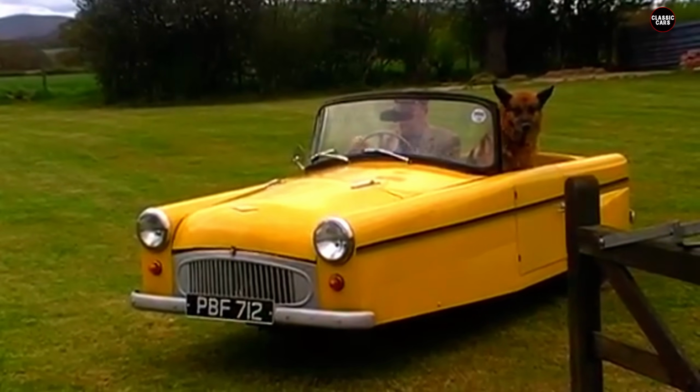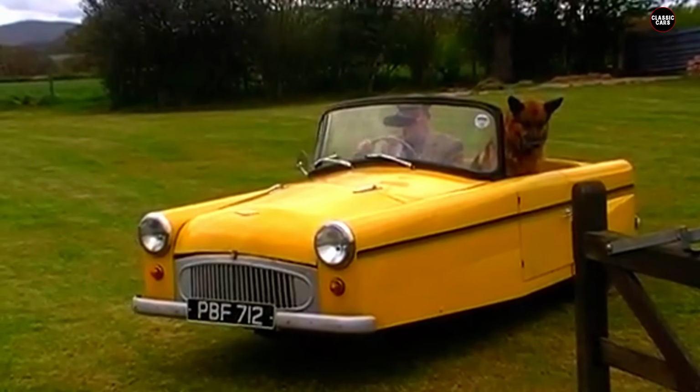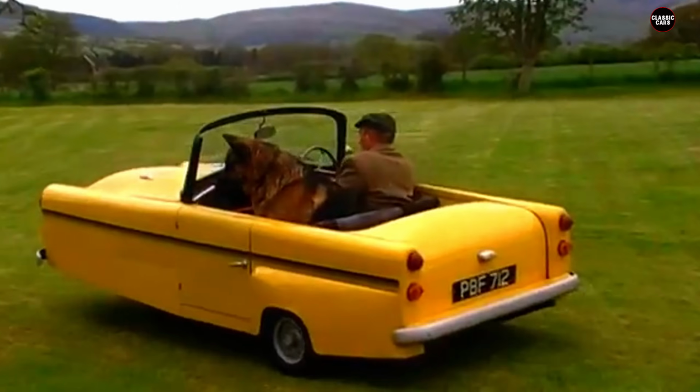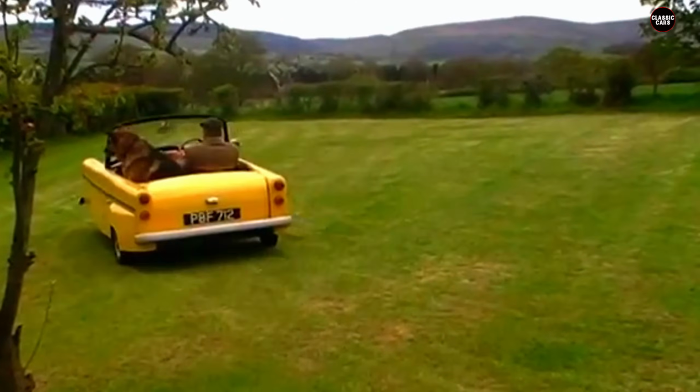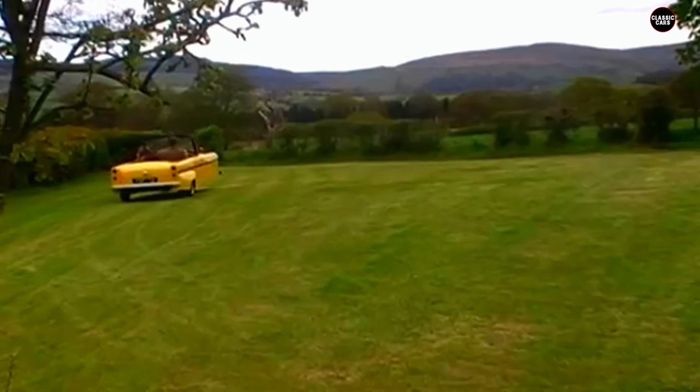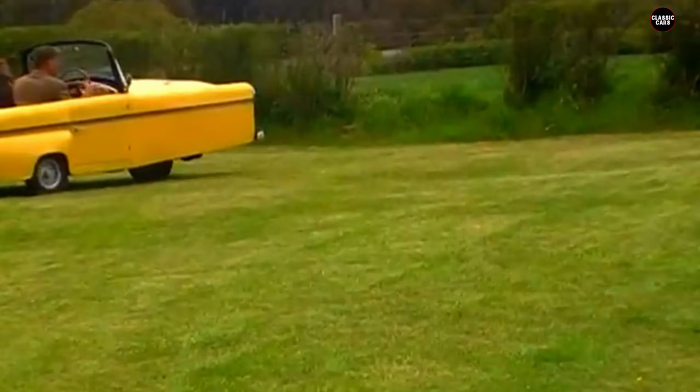And as more practical small cars emerged in the 1960s, the Minicar quickly became obsolete. While it may still hold some nostalgic charm for car enthusiasts today, it was ultimately a car that served a brief, niche role before being outclassed by more reliable and safer vehicles.